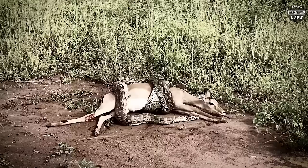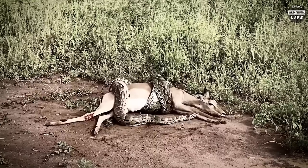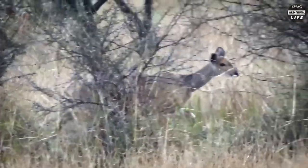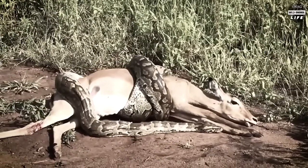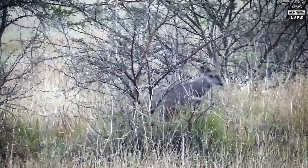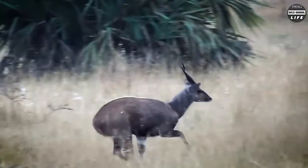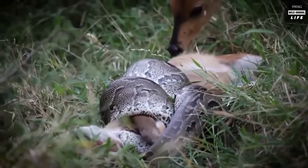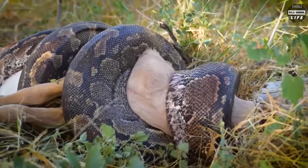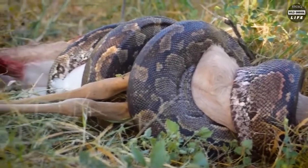Is this true of the animal world? Will a bushbuck mother be able to save her child in the face of a cold-blooded predator, the African rock python, which reaches lengths of up to 16 feet? Wherever you are, let's explore wild animal life and decode the wild world through the video. Python strangles young bushbuck while mother tries to free it.